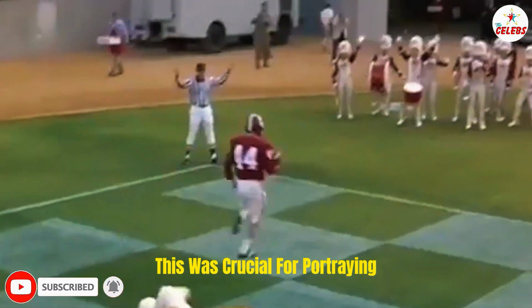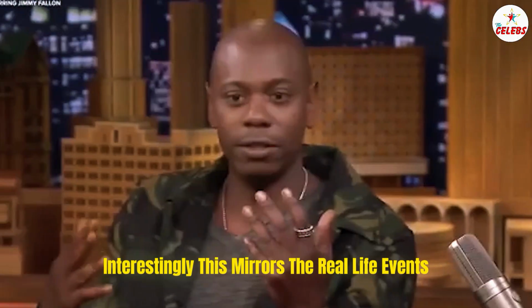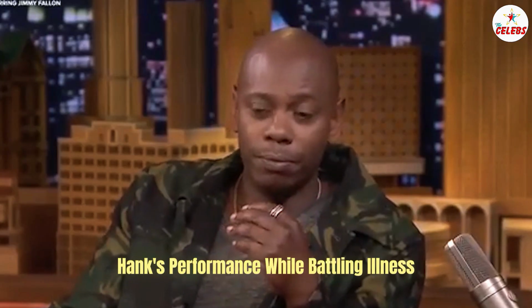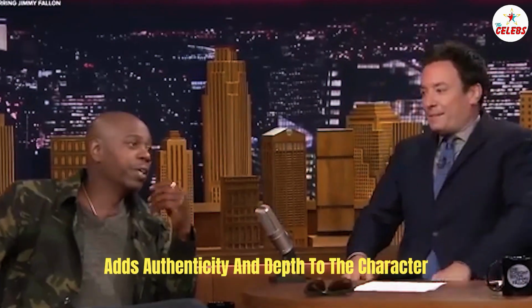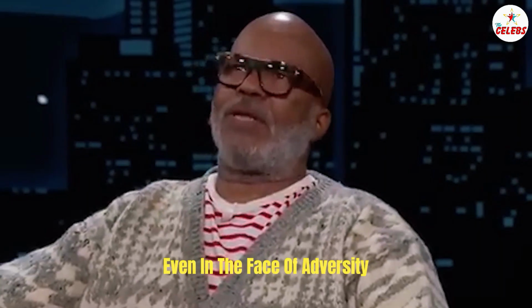This was crucial for portraying Forrest's athletic abilities and his unexpected rise in college football. Interestingly, this mirrors the real-life events that inspired the film. Just as Forrest perseveres through obstacles, Hanks's performance while battling illness adds authenticity and depth to the character, capturing his ability to excel, even in the face of adversity.